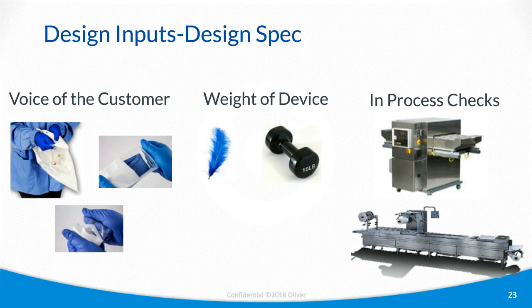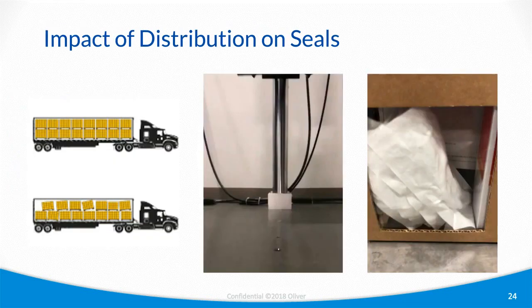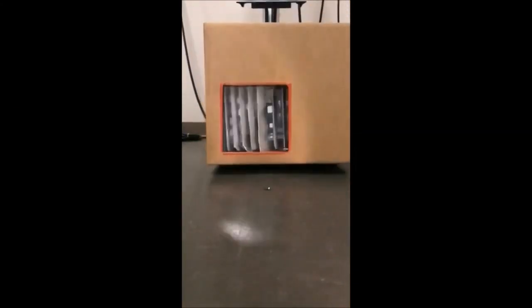And through those design inputs, you need to consider the impact of shock and vibration testing from distribution hazards. And here's a video from one of my colleagues that demonstrates the shock on a package inside a shipper. And here's another one of the vibration. You can see that the dynamics during the process can be extreme forces on the seals during distribution testing and considerations.